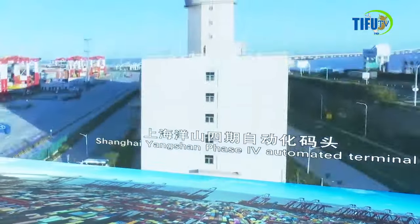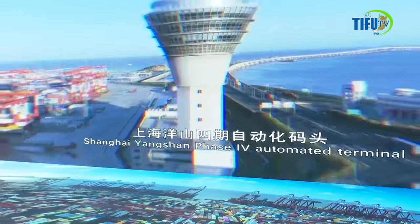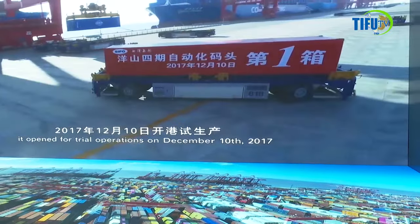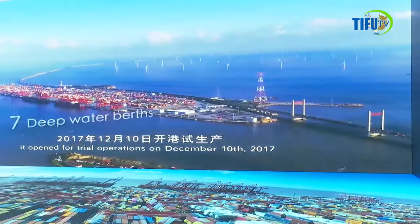Shanghai Yangshan Phase 4 Automated Terminal is located on the west side of the Yangshan Deep Water Port. After 3 years of construction, it opened for trial operations on December 10th, 2017.